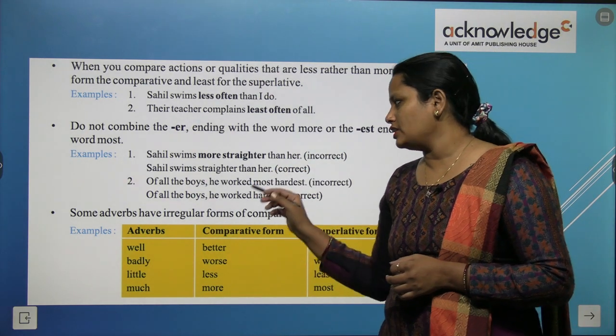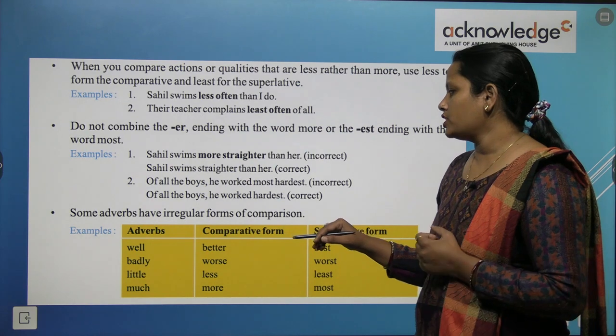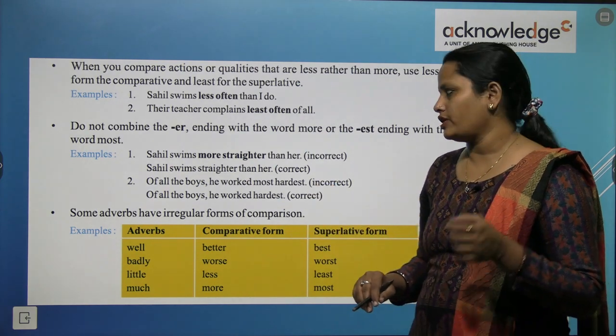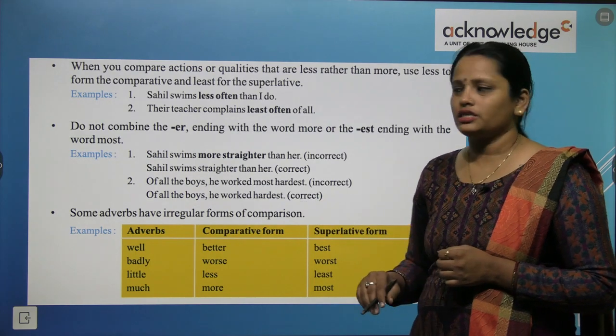All of the boys we worked most hardest. So यहाँ पे most हट जाएगा और यहाँ पे सिर्फ hardest रह जाएगा. So first one is incorrect and the second option is correct.